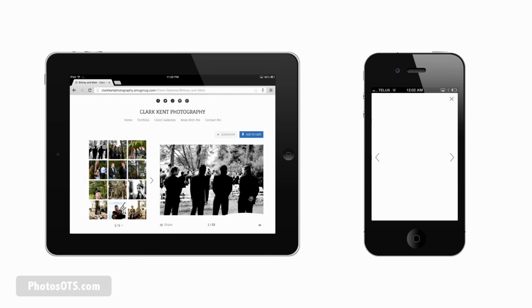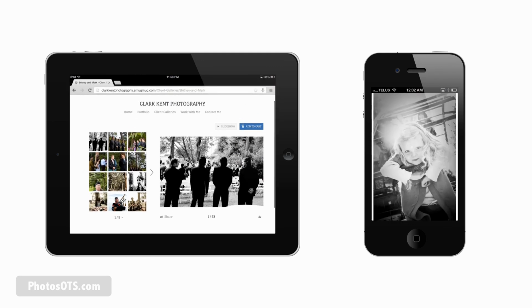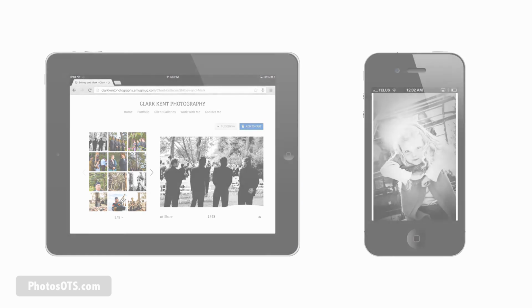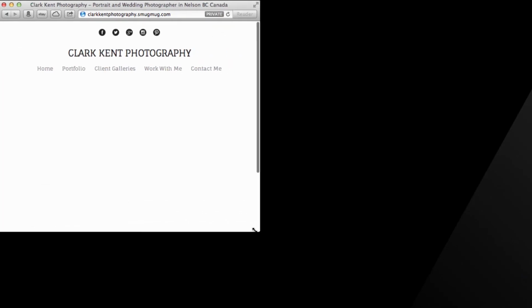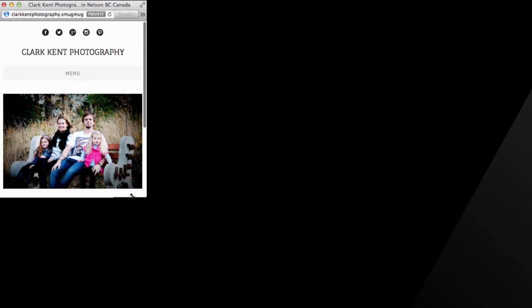This is huge, as more and more people are using these small devices to view websites. Ours is guaranteed to look awesome no matter what. And check this out. When the device gets small enough, the menu bar even collapses automatically to save space. It's just so awesome. I love it.